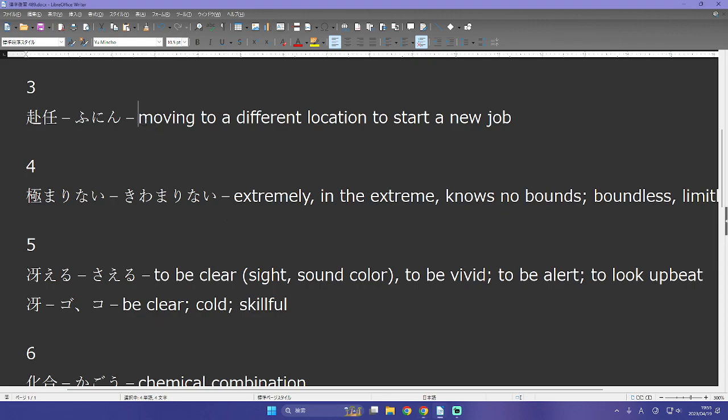Number three is funin. Moving to a different location to start a new job, with fu on the left side, our kanji for facing or, in this case, taking up in person. And nin on the right side for responsibility, your duty. So this is taking up a new position in a different location, or fu nin, facing your new responsibilities.